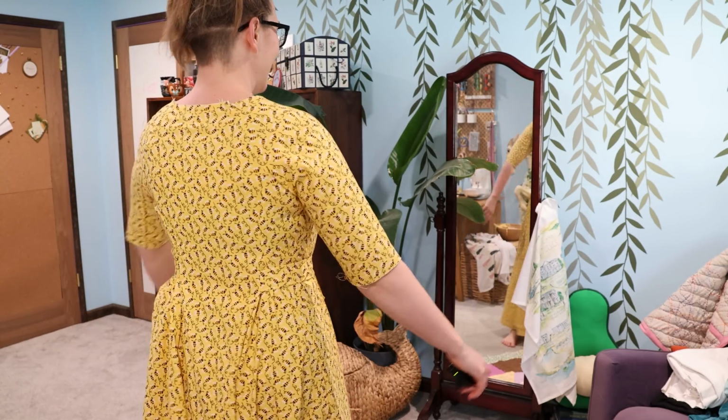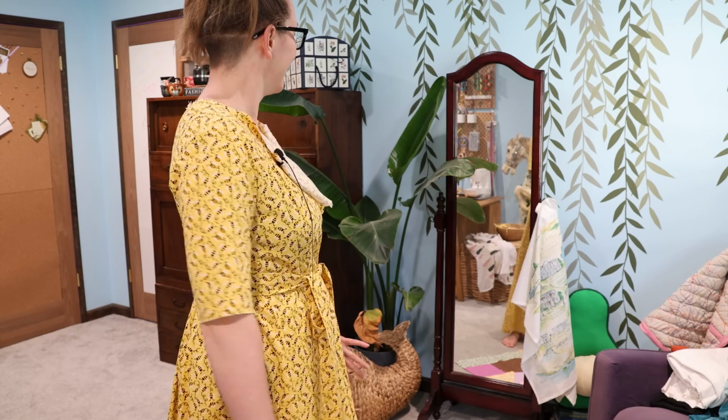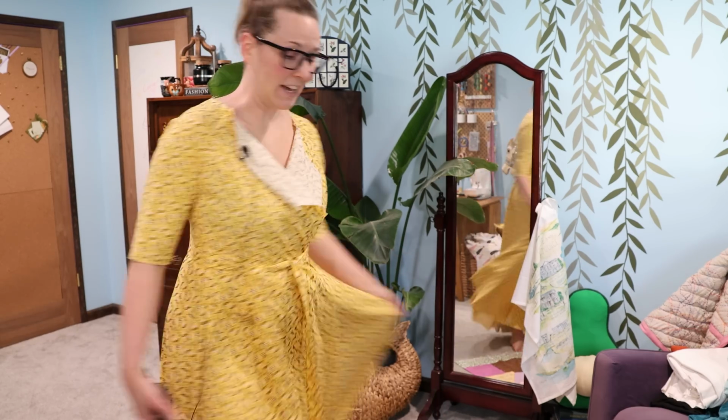Y'all, the shaping of this honestly does have a bit of a historical vibe. Is it just because of the sleeves? I have no idea, but I'm liking it. Sleeves are sewn on, godets are French seamed. We have what is essentially a basic dressing gown here. It's just a little too basic, huh?